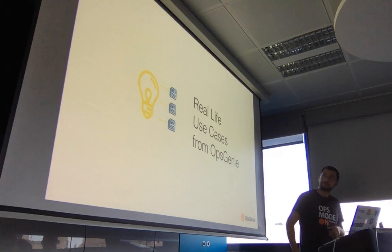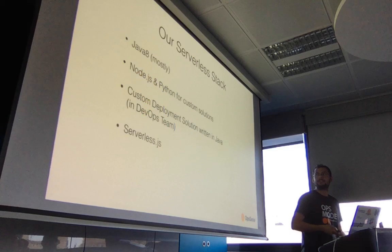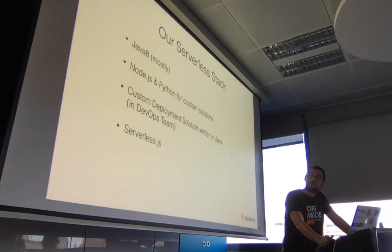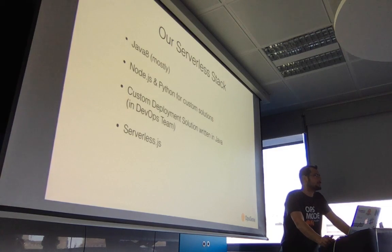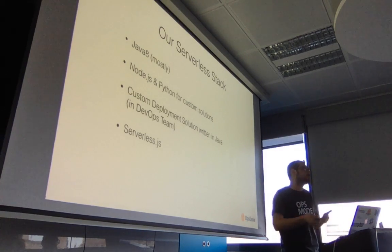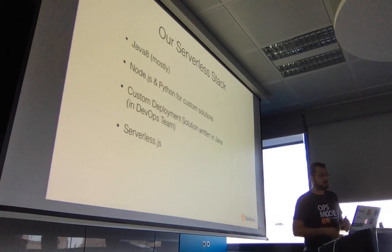Now I think this is the fun part. If you already know about serverless in general, our serverless stack is generally Java 8. At OpsGenie we generally use Java. Also we have some custom solutions, some small scripts written in Node.js and Python. But generally we have Java. In the DevOps team, we were using a custom deployment solution we wrote for Java because at the time Serverless JS didn't support Java very well. They were just supporting Node.js, but now they also support Java, and we are moving in that direction and trying to use Serverless JS where possible.